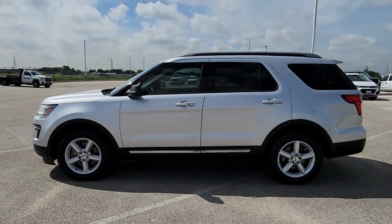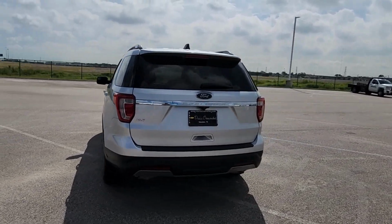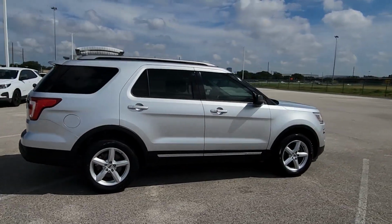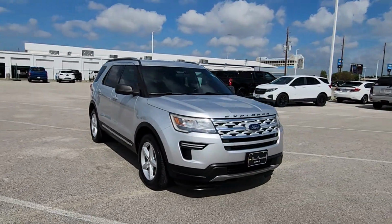You just found the 2019 Ford Explorer. With less than 60,000 miles on the odometer, this vehicle stands out from the rest. Take on every project with confidence in this spacious, versatile Explorer.